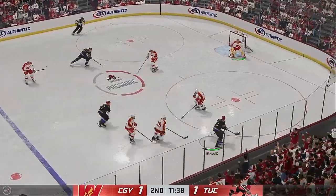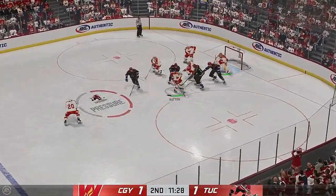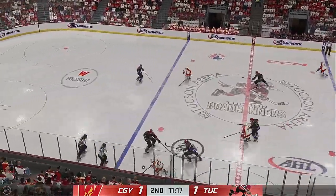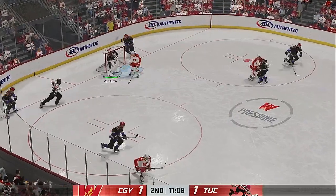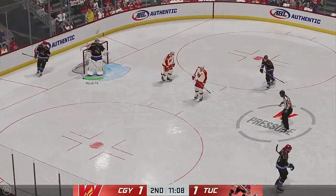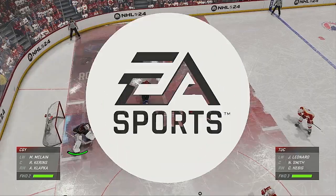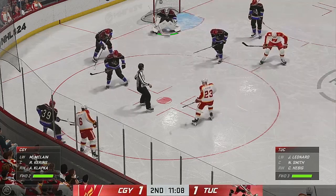Right up the gut into the attacking zone. Tucson's got it along the wall. And that goes off, pours off a body. And he keeps possession. Here they come. Down the left side on the attack. Goaltender covers up and will get a faceoff. Some last second communication before both teams get ready to drop the puck here.